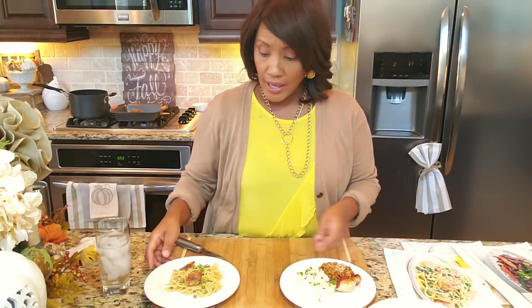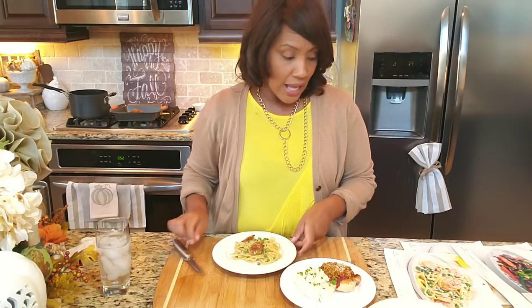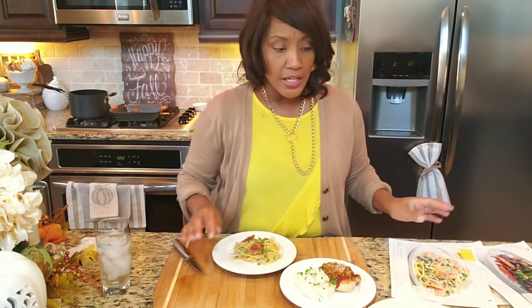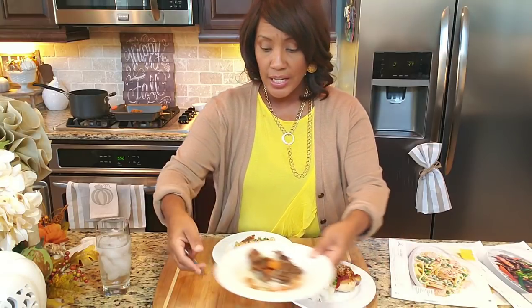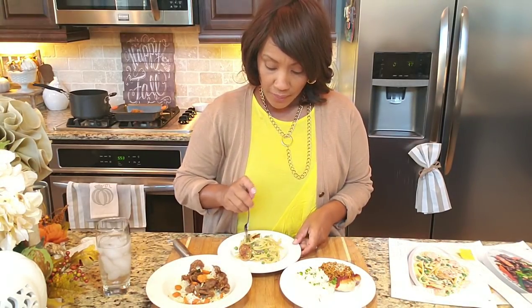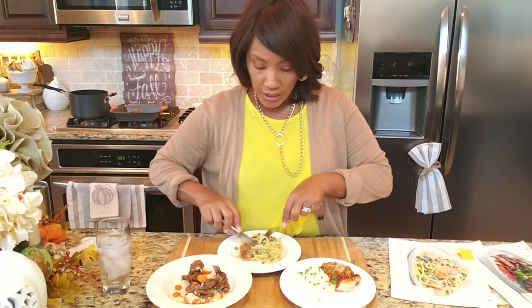Now we'll try the scallop scampi. The scallop scampi. So it did come with all of the ingredients to it. So let's give this a try. I'm just gonna cut a little bite here.